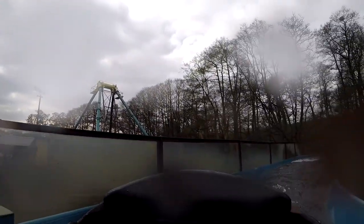Lovely. Not too bad, actually. It's when another boat comes around this side, that's when you've got to worry.